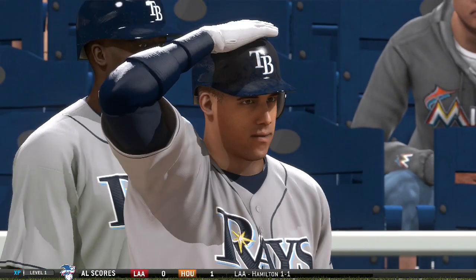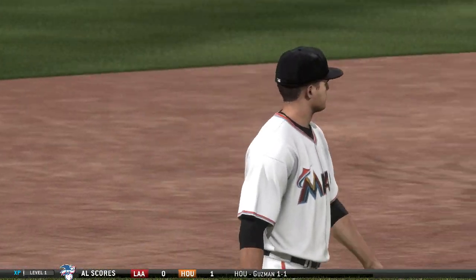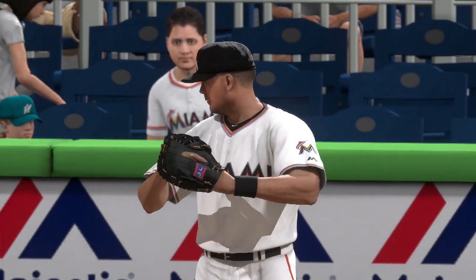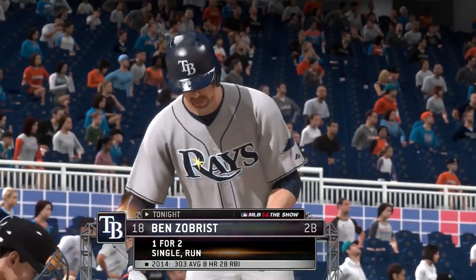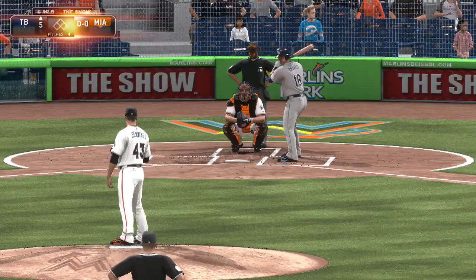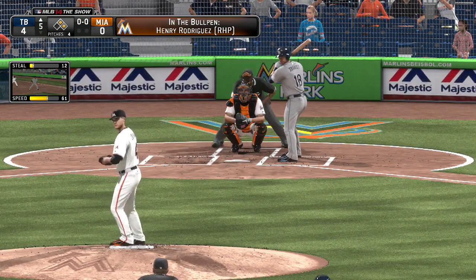Boy, you know, that's a real surprise to me right there, that he's only on first base. To me, that's a ball that he's got to have 2 on, but for whatever reason, he decides to hold on at first. Ben Zobrist will dig in, 1 for 2. He grounded out the first time and followed that with a base hit in his second plate appearance.